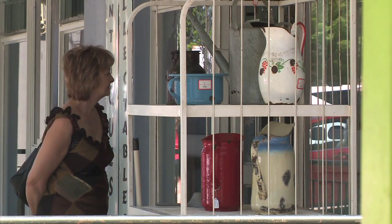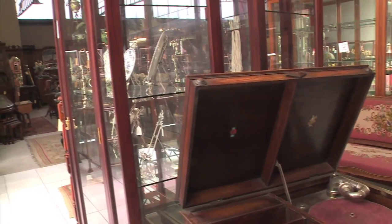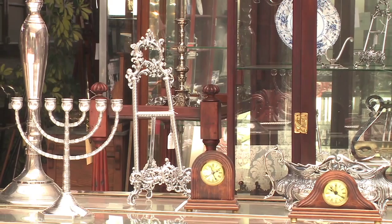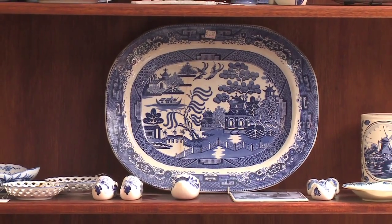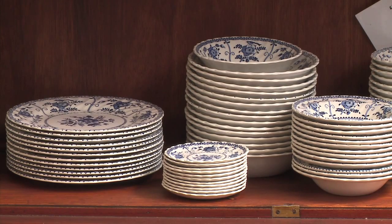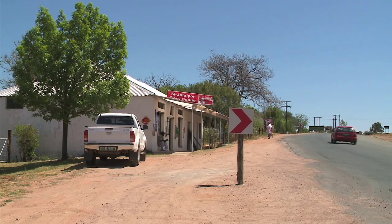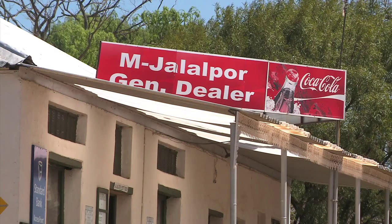Tourists visiting Parys will soon come across many shops dedicated to the souvenirs of the past. With a variety of antique shops, the town has become a mecca for discerning collectors. Parys also has a host of quaint pawn shops with amazing collections of memorabilia and curiosities. Before entering the Free State province, one will find a shop from a bygone era. A visit to Jalalpur is a must.